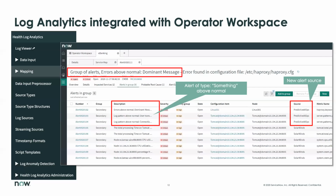Then the alert will surface up in the Operator Workspace console along with the monitoring alerts from the traditional ITOM Health. Now our customers can realize the benefit of both reactive alerts and predictive alerts to help prevent outages and increase service uptime.